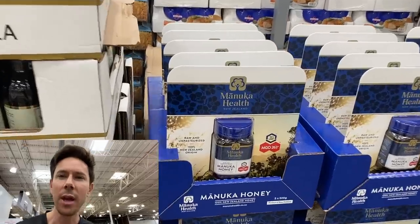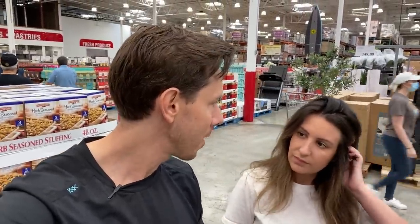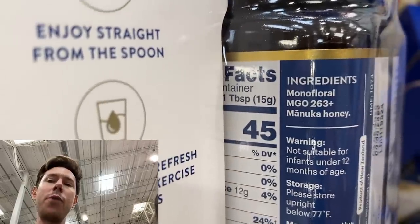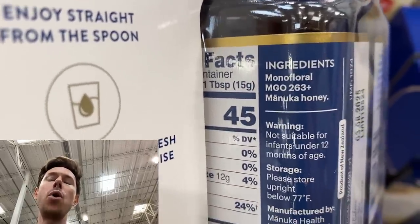Quick Flav City update on the Manuka honey that's currently on sale for October. Erica, this is why the community is the best, because I wasn't sure if it was monofloral, but then a fan took a picture of the packaging that I haven't seen and sent it to me. Let me show you what I saw. Monofloral versus multifloral kind of matters, but someone emailed me and said, hey Bobby, check out the ingredients. Monofloral MGO 263 Manuka honey. Boom goes the dynamite.